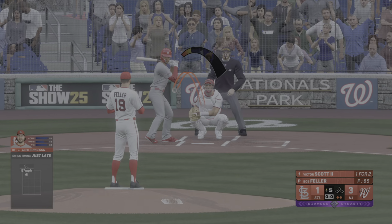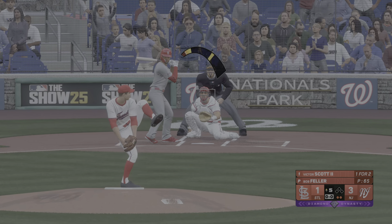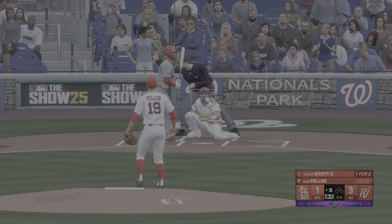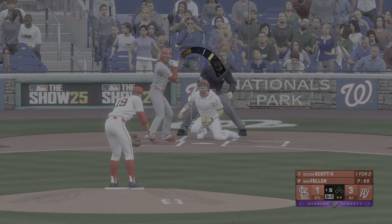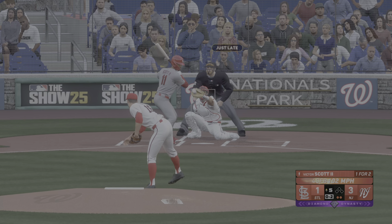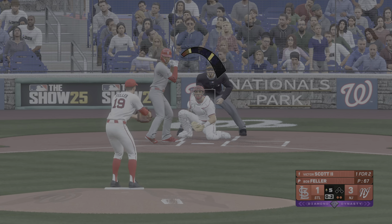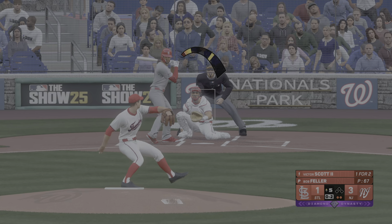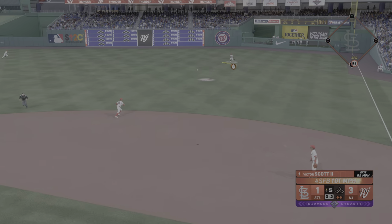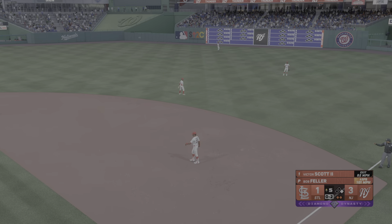Back to the leadoff spot in the St. Louis lineup. Victor Scott next up for the Cardinals. That breaking ball drops in for a strike. Next offer in there for a strike. And that is strike 2. Balls, 2 strikes. Swing and a line drive. That's a base hit into right field. And that keeps the inning going.